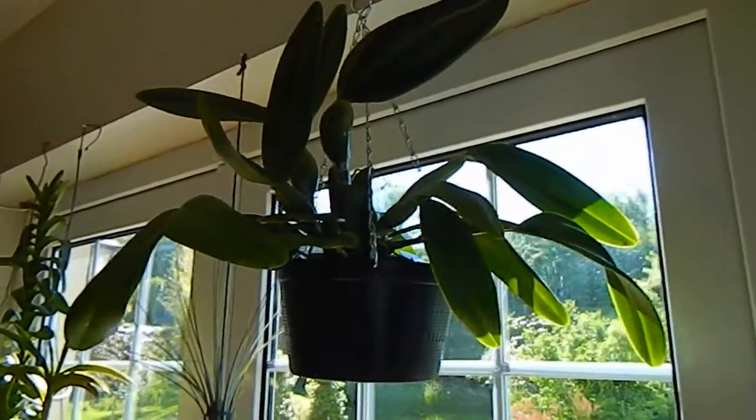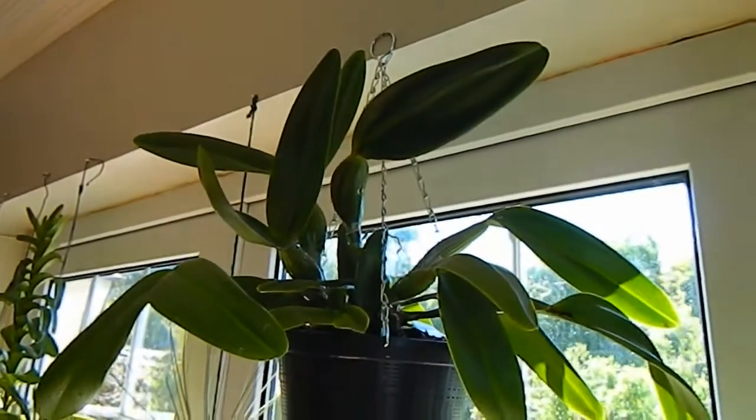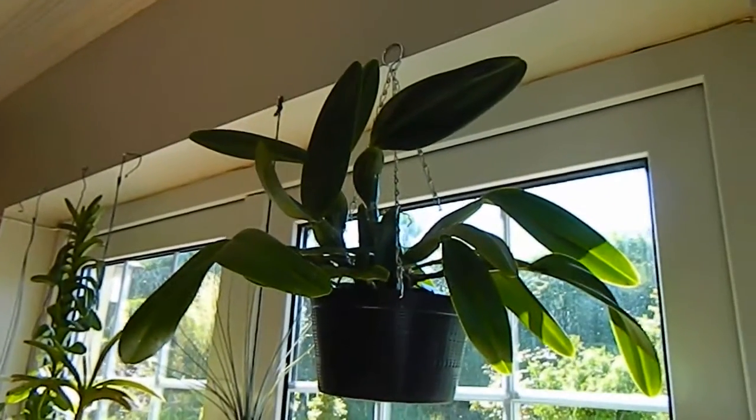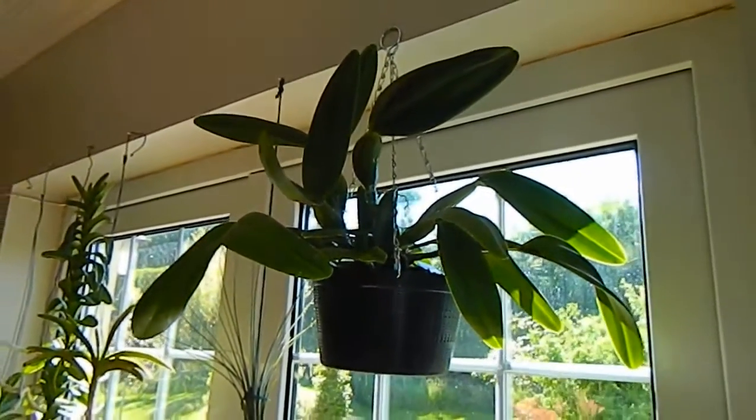So I've hung it up. It's in an aquatic basket, and I've used one of those chains that you get, you know, for hanging baskets at this time of year for people to put petunias in or whatever, and it looks quite good.